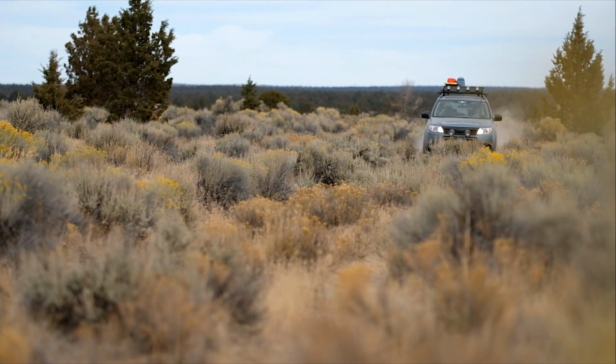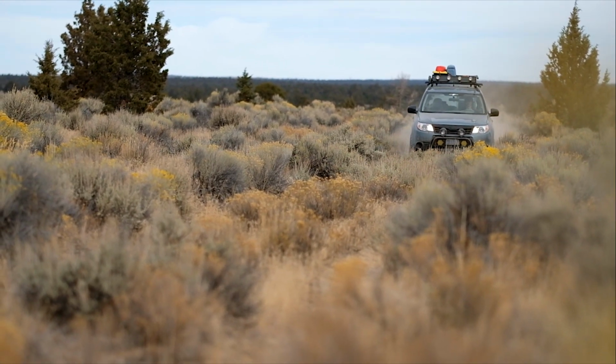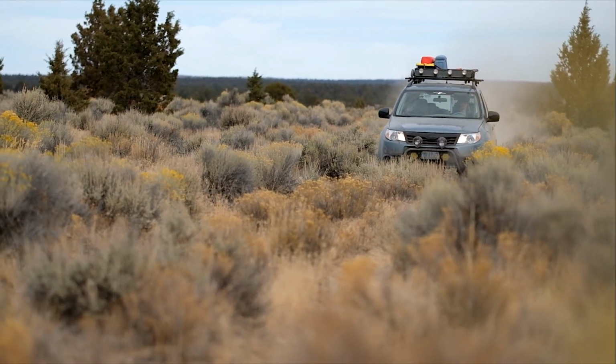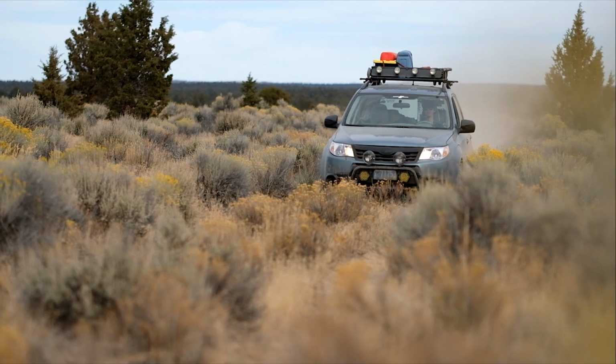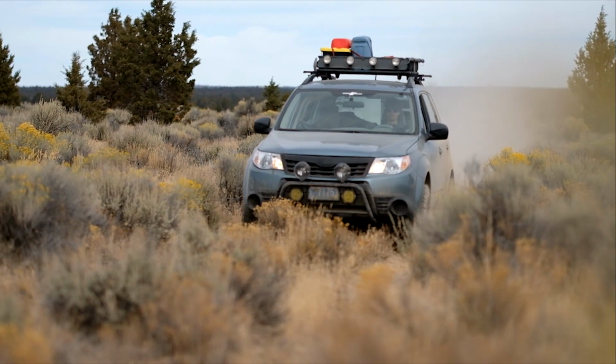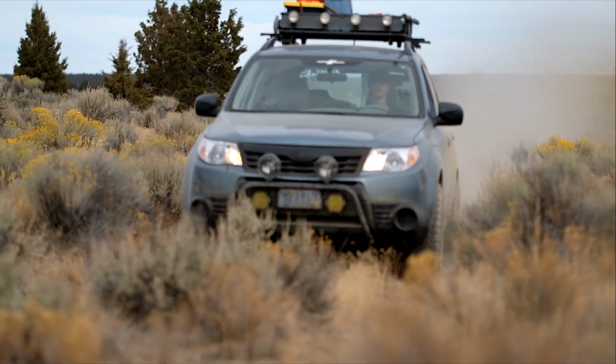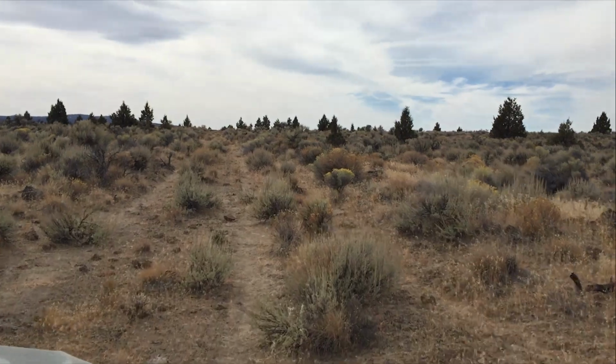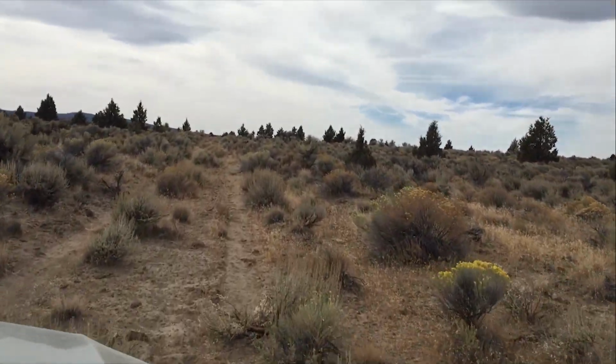The route is increasingly failing to inspire confidence. The quote-unquote roads are getting difficult to discern. Sometimes what we're seeing on the GPS is not corresponding to what we're seeing on the ground. We've changed course a few times, had to improvise and force the GPS to recalculate, and we're growing a bit weary as the afternoon drags on.